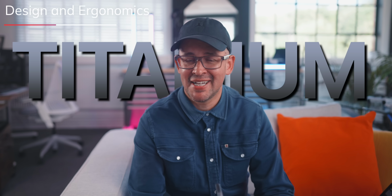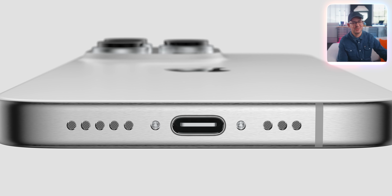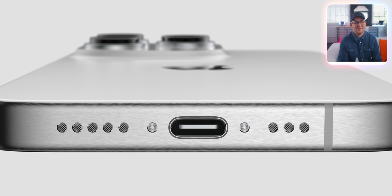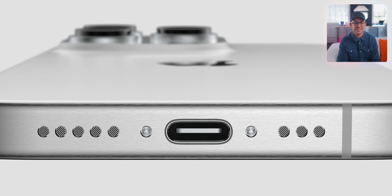Well, enter the titanium version. I've been personally really looking forward to this since it was a rumor 2-3 years ago. So, the fact that you potentially make it lighter and more comfortable to hold, I think it's going to be a big deal for a lot of people.